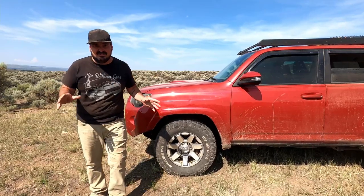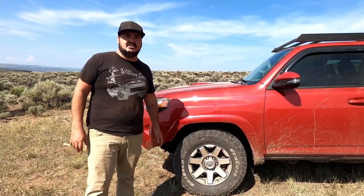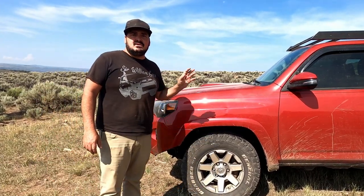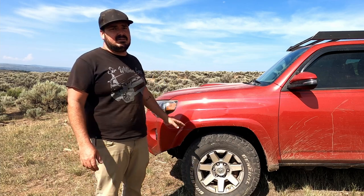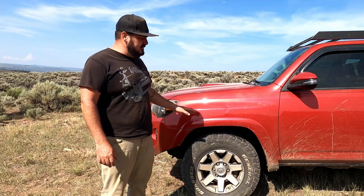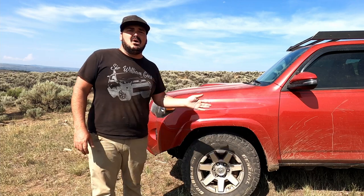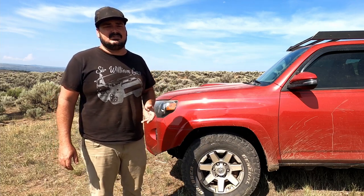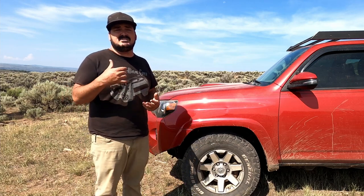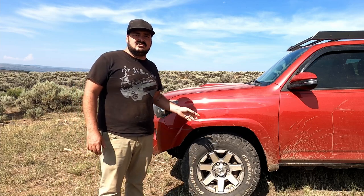All right, how do they handle? That's what everybody wants to know. So let's break that down into a couple different categories, starting with on-road performance. On-road, this is the smoothest, quietest, and most balanced all-terrain tire I've ever put on a vehicle. Period. Hands down. They don't make that much noise in the cab, and they've stayed that way from the time they were brand new all the way up until now with 50-plus thousand miles on them. Generally, you'll find that all-terrain tires, or any tire, start to get louder the more miles you get on them, and I haven't found that to be the case with the Generals.